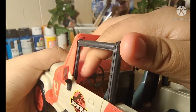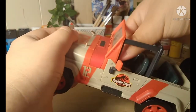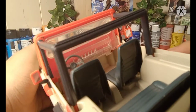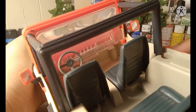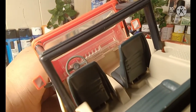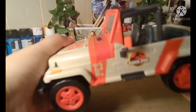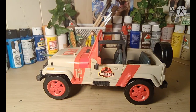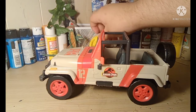What's it called again? Driving wheel, which I don't know if this one actually rotates. It does not rotate. And you can see some nicely done details of the actual front of the Jeep. But it's not painted like the one in 2018, which is molded in the see-through plastic. And you can add Dennis Nedry right here to the actual Jeep.